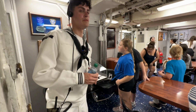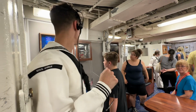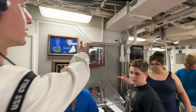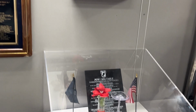So this is the mess decks. This is where enlisted crew will eat. You have the chief's mess, where the chiefs eat, and then you also have the wardroom, where all the officers eat. Like Mr. Shanahan was saying, this is a bunch of stuff from the World Trade Center. Like he was saying, the cross that was welded from the Trade Center, the POW, and then a bunch of glass and marble stuff from the.